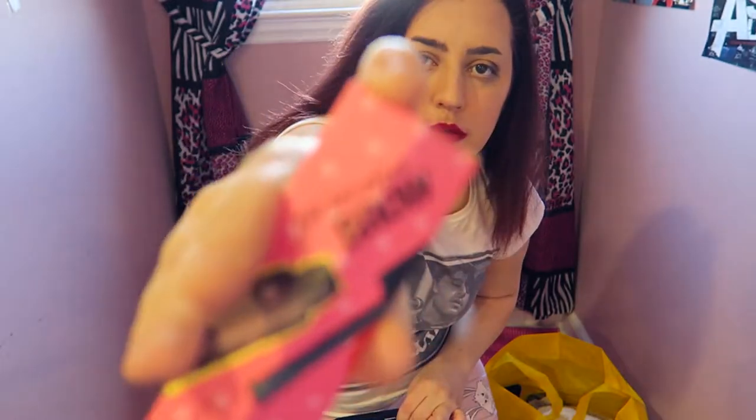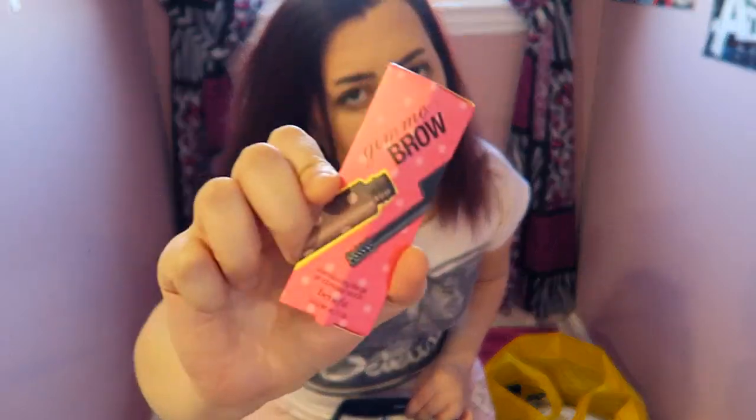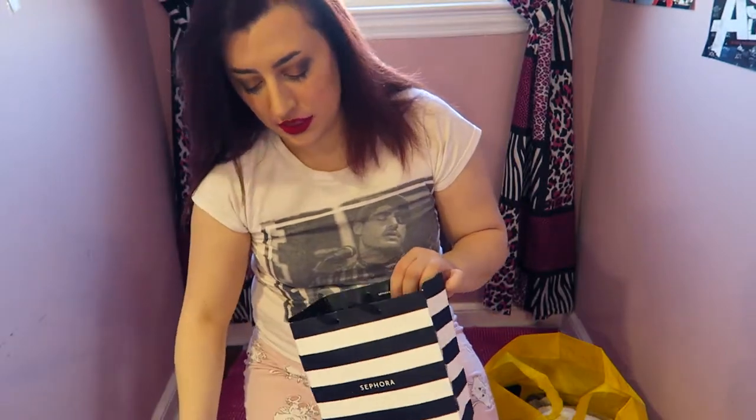All right, the next one. I got the Benefit Eyebrow Gel. And this is another thing I've been wearing. My sister gave me a sample and I love it, love it, love it. So I bought another one and it is amazing, as you can tell.